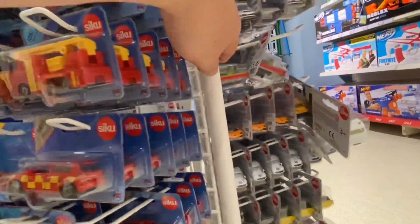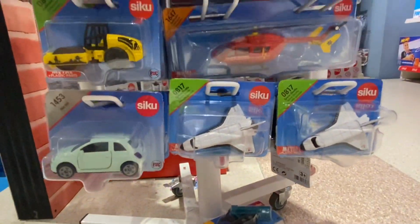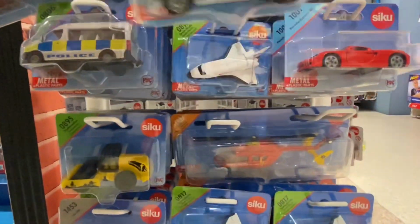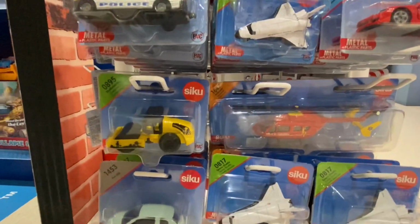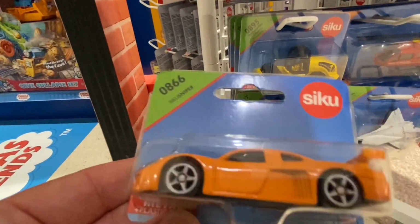And let's see what we can find on the other side. I see a Lambo hiding back there. We'll grab that here in a second. Space Shuttle, Bugatti, heading to Paris, so you gotta get the Bugatti, right? You guys saw that on another short I did.